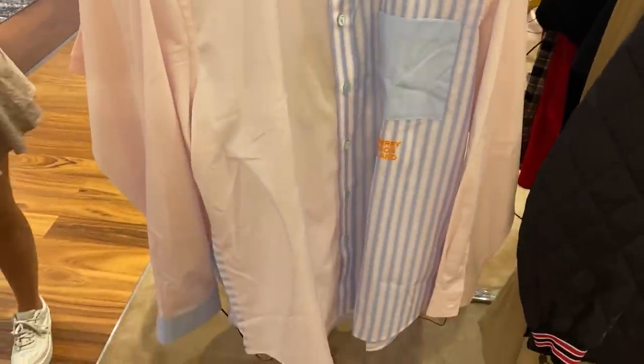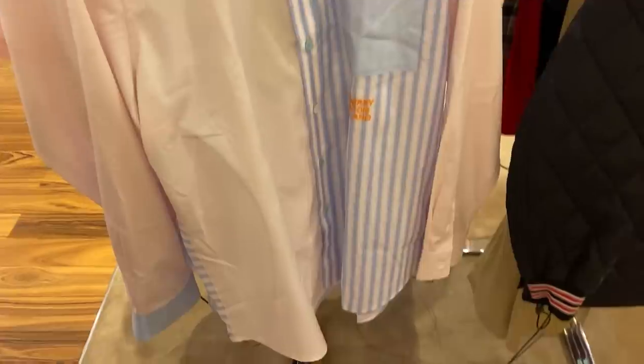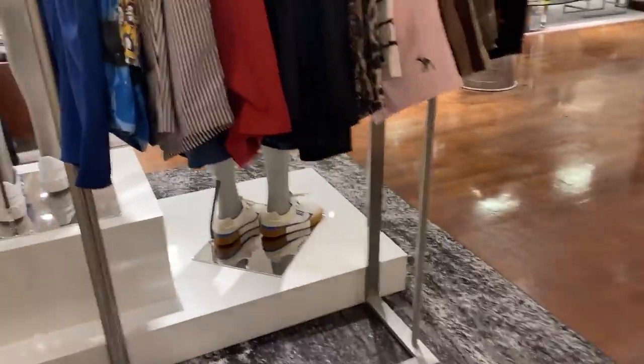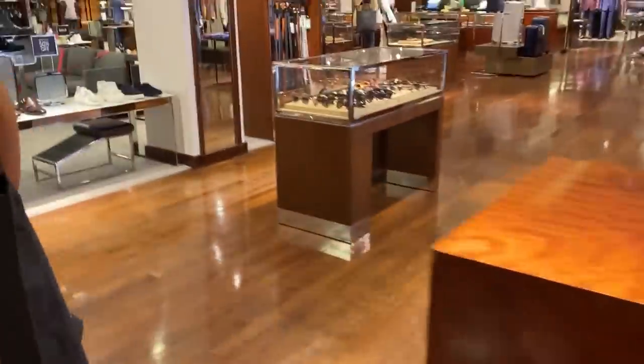How do you feel about this? I guess it's pretty stylish, but it's not that bad. I wouldn't wear that, honestly. I wouldn't wear this one either. We have some Off-Whites, some socks, some swimwear, the Givenchy moment, glasses, and this is one of the top stores here.